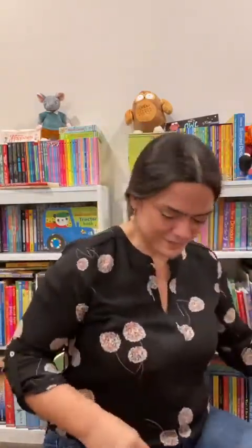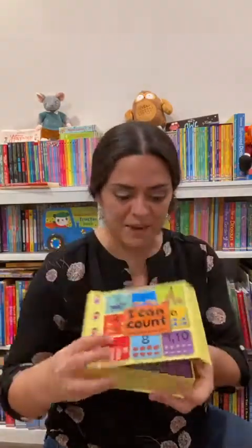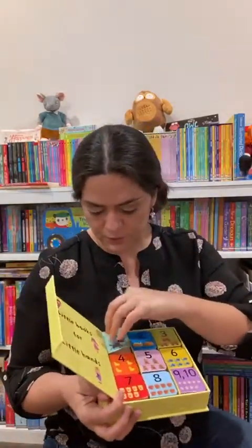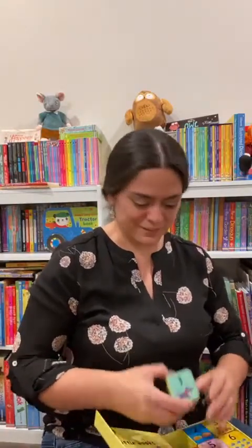And then also, this one is super nice. I Can Count. My kids love this one. It's a little set and it comes with nine little books. Each one of these is a tiny book, the size of a block. Each page has the number one at the very end. It goes one, and one more is two, and you get to the two book.